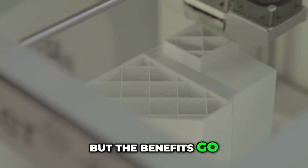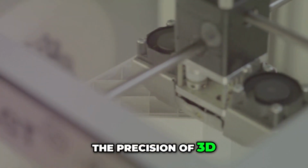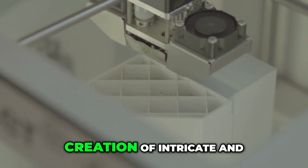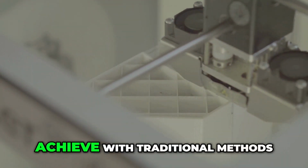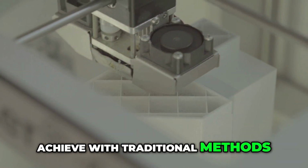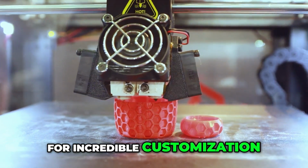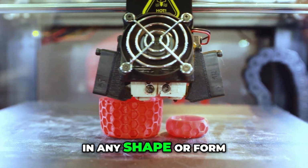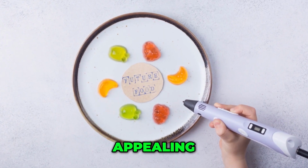But the benefits go beyond just being environmentally friendly. The precision of 3D printing allows for the creation of intricate and complex food designs that would be impossible to achieve with traditional methods. 3D food printing allows for incredible customization. You can design food in any shape or form, making it not only functional, but also visually appealing.